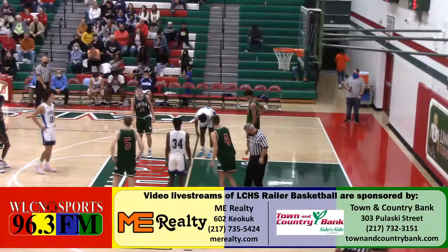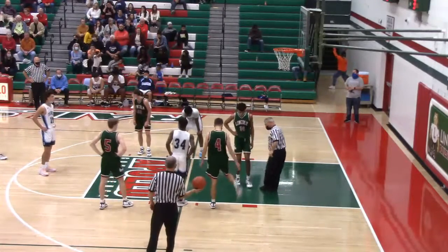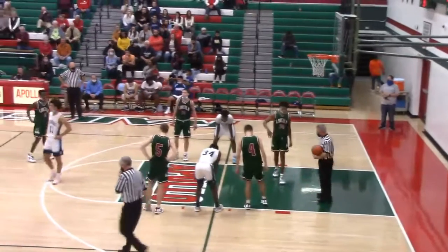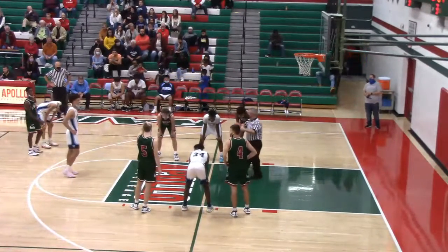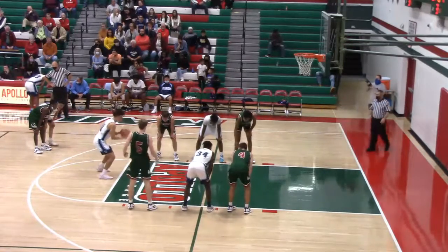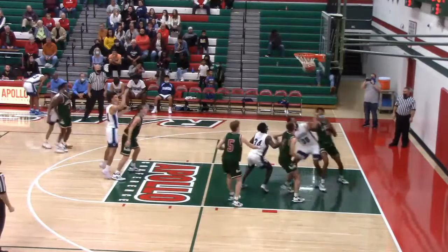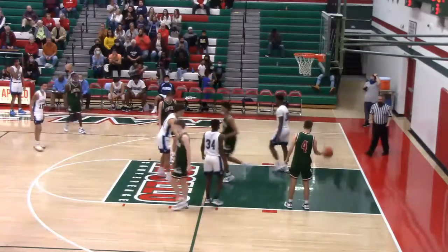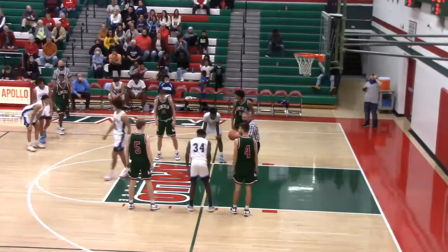44-28, the Lincoln lead. Minute 11 to go. Champaign at the free throw line. Next foul, we go to the free throw line. First one for Hubbard, up and good. Rattled it home. 44-29, the Lincoln lead. Jake Biven with 20, Peyton Cook 18.